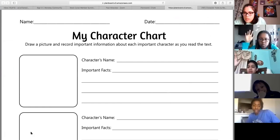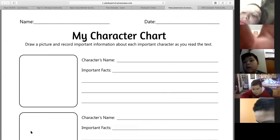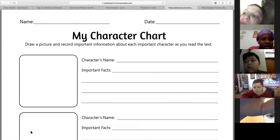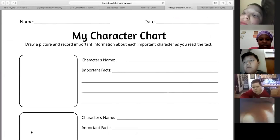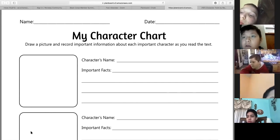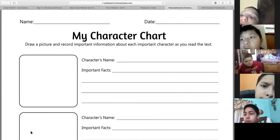I see. Someone I haven't heard from, please. Have we heard from Demaya yet? Nope, we haven't in a while. All right, Demaya. Draw a picture and record important information about each character trait. Draw a picture and record important information about each important character as you read the text. Good job, Demaya. Make sure when we're reading, friends, we start with the title, okay? So make sure, Demaya, you don't forget about the part that says my character chart.